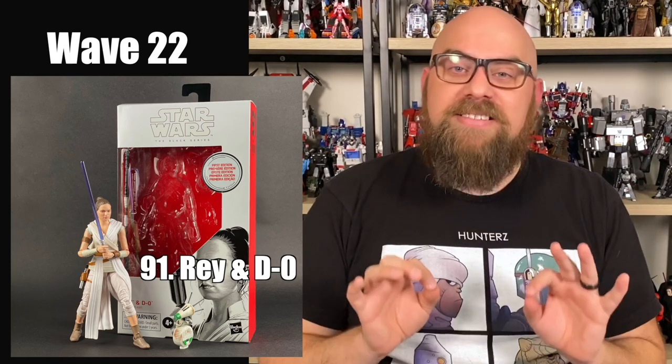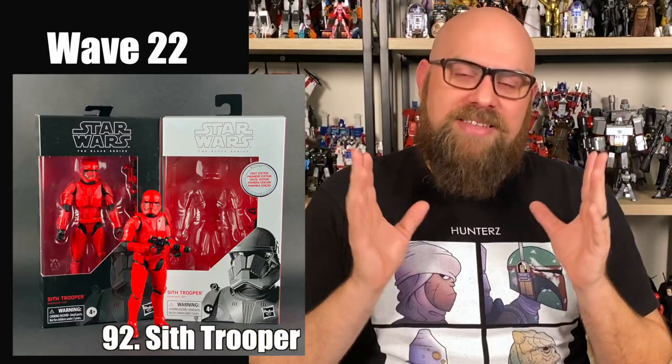Now she comes with Dio, a new little droid from the movie. I like her as well. In fact, I think she might be the best likeness that we've got of any figure ever. Next we have number 92, the Sith Trooper. Now it's the same Sith Trooper we got at San Diego Comic-Con, but with much fewer weapons.